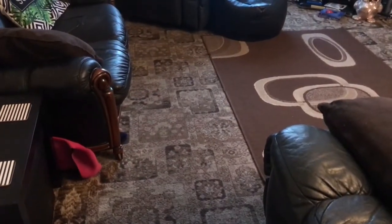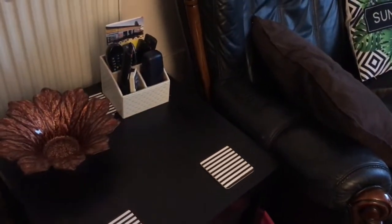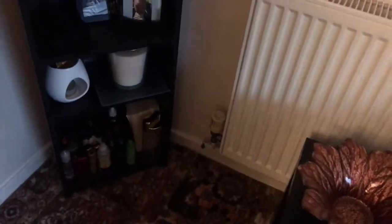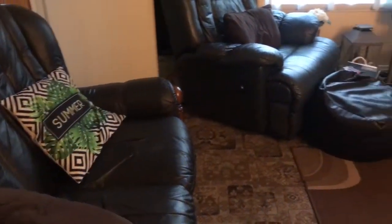Okay, I've just straightened up the lounge. So I say there was bits and pieces here, especially things to do with hubby's vape and everything. So I just stored them down there. I'm afraid the lighting's not brilliant. I've just got the lamps on. So yeah, that's not too bad. And I just, as I say, did a straighten up.